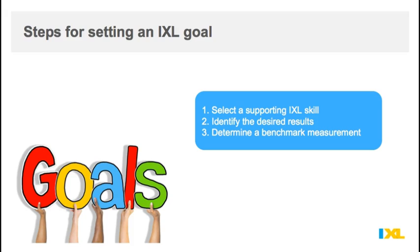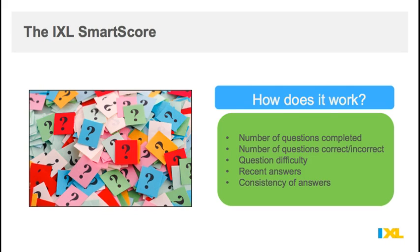Now, determining these benchmark measurements can be a little difficult if you don't have a firm grasp on the IXL scoring model. IXL skills are scored based on the IXL SmartScore. I want to make it clear that this is not a percentage. Rather, this is a proprietary algorithm that indicates a student's level of proficiency within a specific skill.